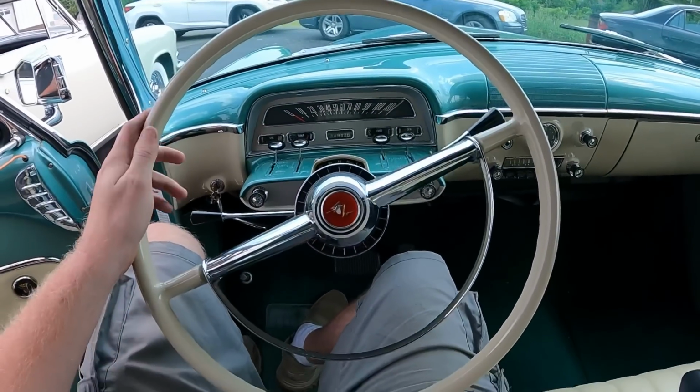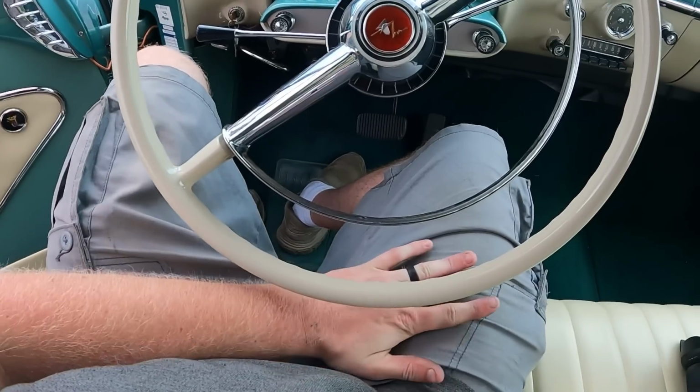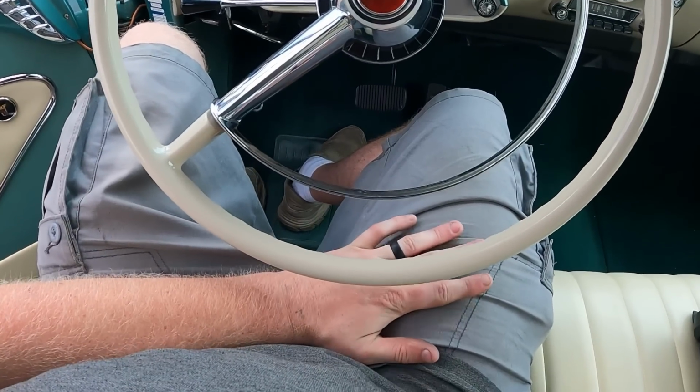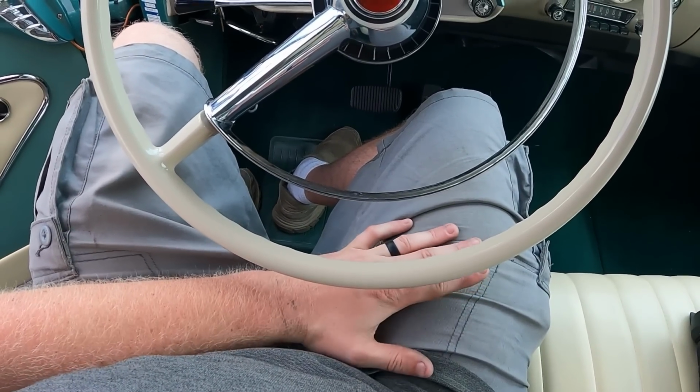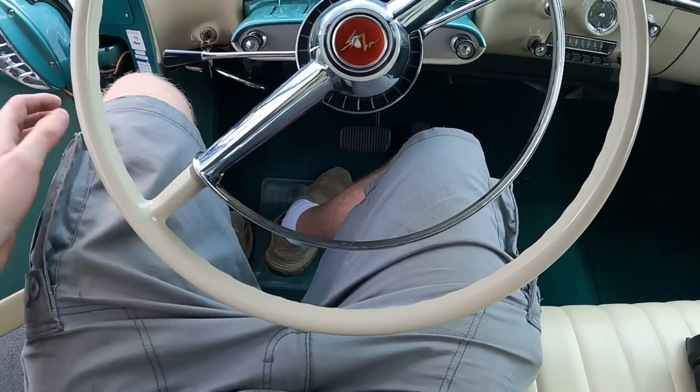Just look at how massive this steering wheel is. There's tons of space underneath the steering wheel and my lap. The only reason I show that is because if you don't fit in the car, it's not that comfortable to drive the car long distance. If you wear a size 36 pants, you'll fit in this car perfect.